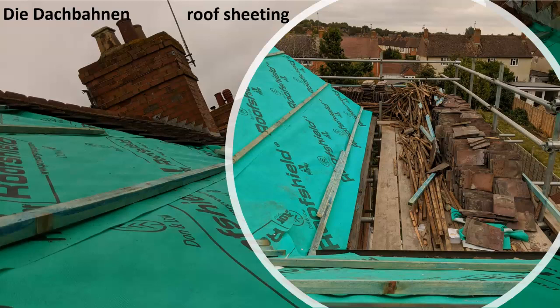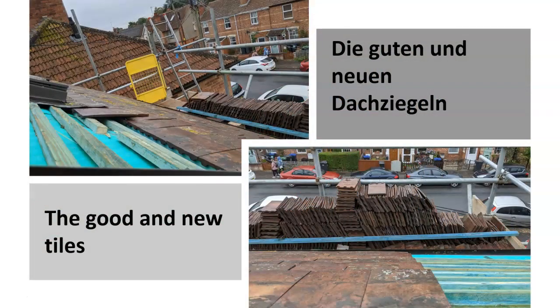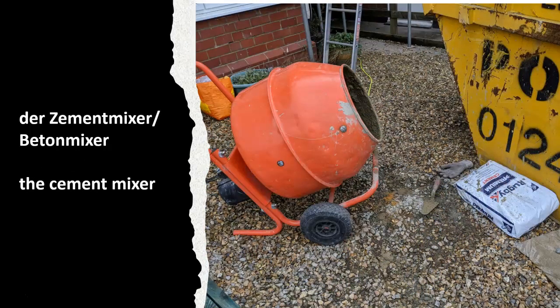Then came the roof sheeting, die Dachbahnen. And what went back up were the good and new tiles, die guten und neuen Dachziegeln. We also needed a skip, der Container. And a cement mixer. Der Betonmixer, although you probably recognize the other word a lot better, der Zementmixer.